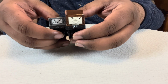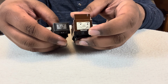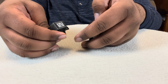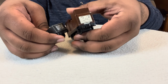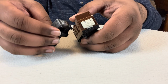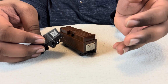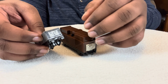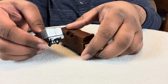They do have the same faces, and it is really nice that they gave this one a 3D molded face like the engines. I just really don't like it with Troublesome Trucks. Like, this one is really nice because it is printed on there, but I much prefer 3D faces like this because these guys are just as important as, you know, the normal Thomas and Friends characters. And especially with Troublesome Trucks being like the token throw me around characters, I'm sure there's a lot of these with sticker detail that really didn't survive the test of time.